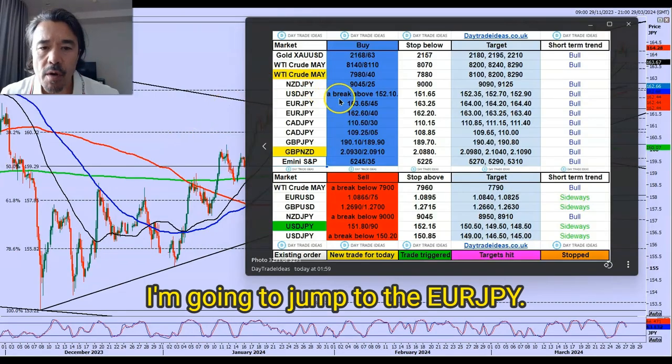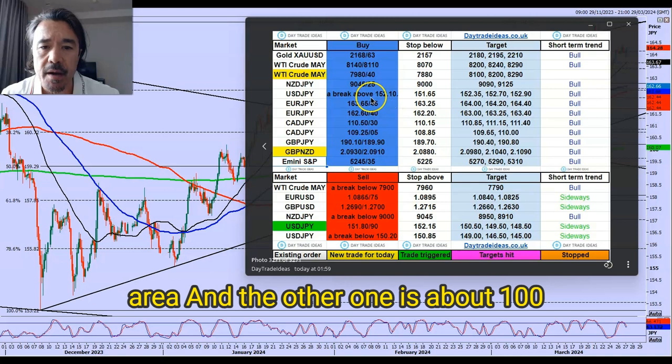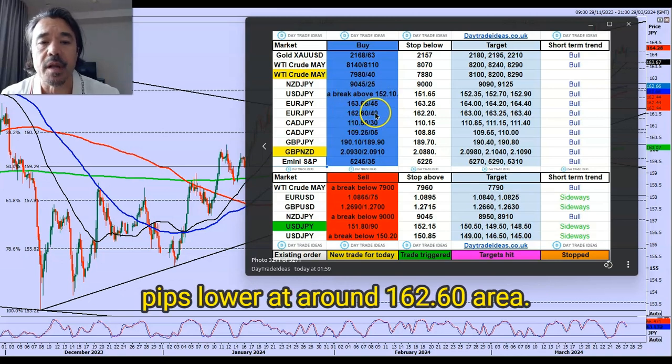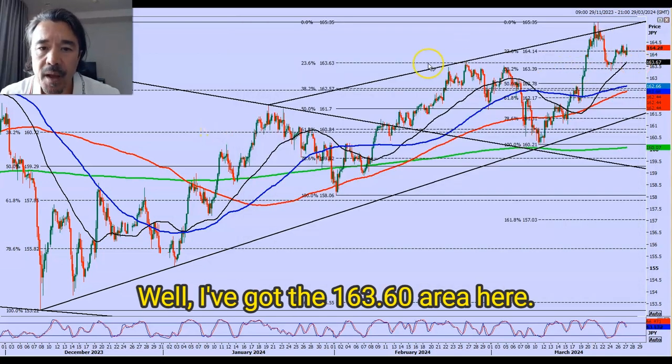I'm going to jump to the euro yen now. I've got a couple of buy levels in here. The first one around the 163.60 area and the other one is about 100 pips lower at around the 162.60 area. Why have I got those levels? Well, I've got the 163.60 area here.